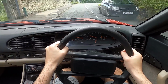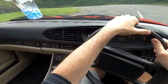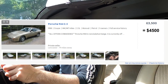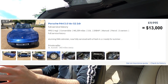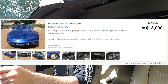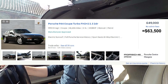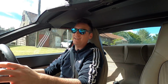But a quick look on the Auto Trader has told me that I could pick up a car which needs probably a little bit of work doing to it, or maybe a lot of work to it, who knows, a 2.5 for around about £3,500. There are 3-litre S models for around about £10,000. And for the turbo model, well, depending on age, condition, mileage, etc., there's one for sale for £49,000.